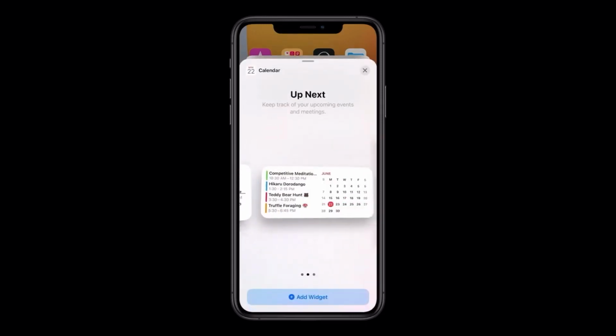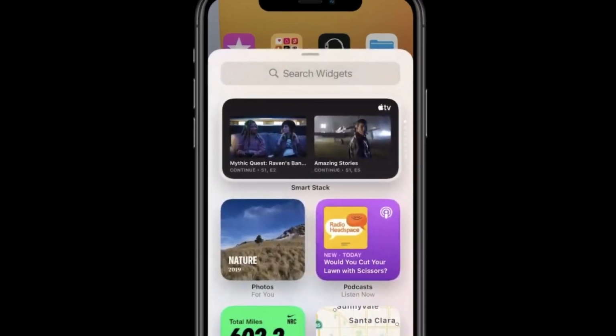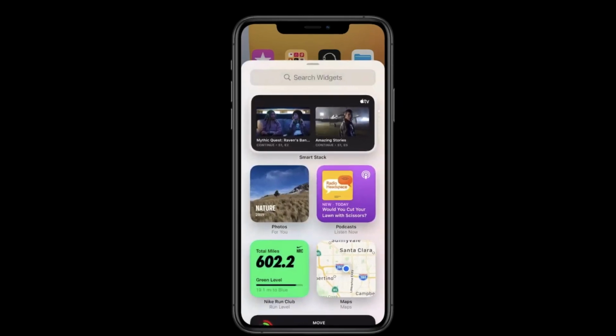The other thing is this Smart Stack, which is like a Siri intelligent widget that changes depending on date, time, where you are, stuff like that. That's kind of cool, could be useful.